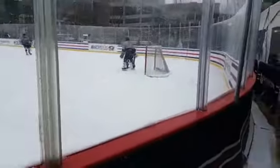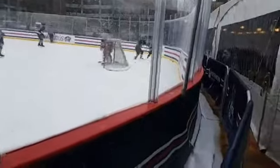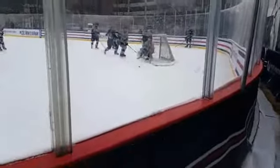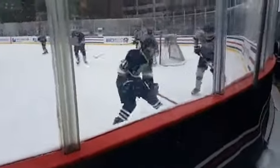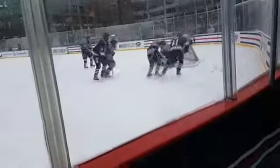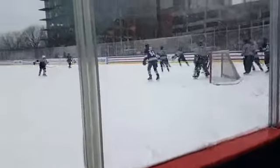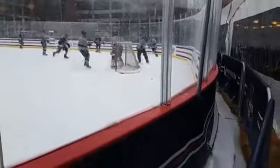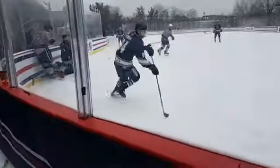Here they come again. They dump it. Get it behind the net. Pulliam's there. Checked into the wall. They send it towards the net. McFarland's going to get it right here. They take it away from him. Rebels is able to intercept that pass. They send it behind the net. McFarland's there. He flips it around the wall. Nice check from McFarland.